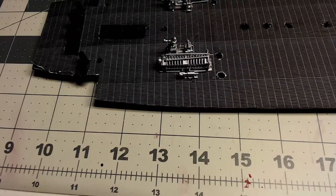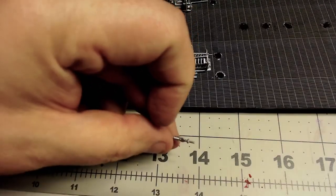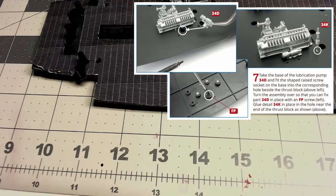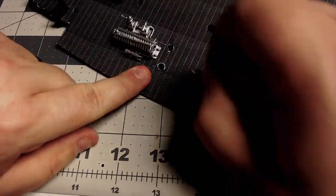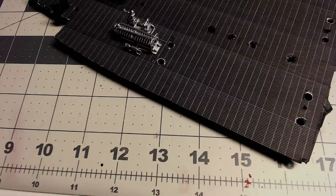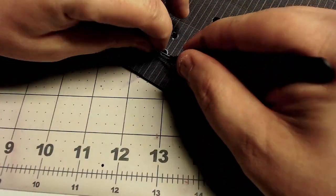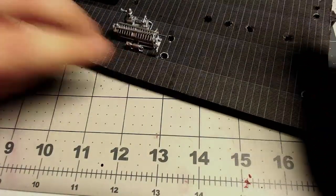Now we're going to put the finishing touches on this section, and it's all going to be basically on this side of it. So first we're going to take this piece, which is like a springy looking thing, and we're going to put it into place. And it's going to go into this tiny hole right here. It is directional, it will only go in one way. Like that.